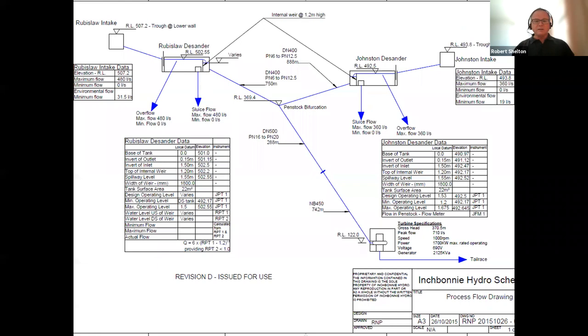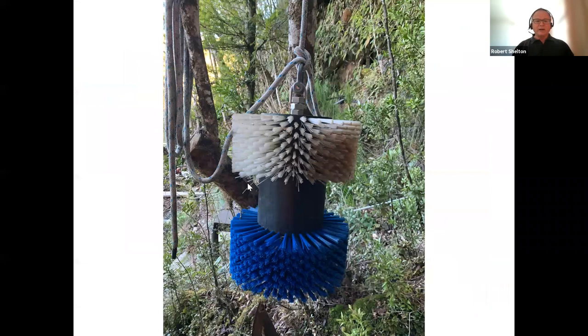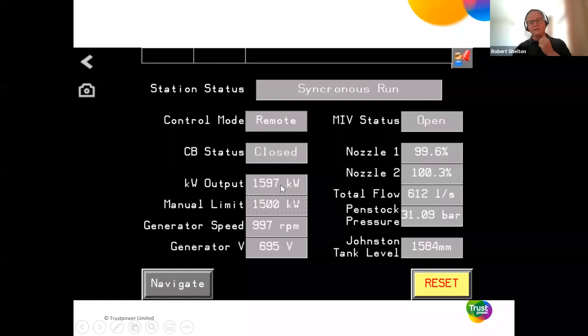It's a pig, and what we found is that the generation was dropping off with time. We designed the penstocks with a certain roughness on them, which was for slightly fouled HDPE or steel, but we found that this was dropping down from the original 1700 to around 1520 kilowatts over a period of 9 months, and what was happening is algae was forming inside the HDPE and steel penstocks.